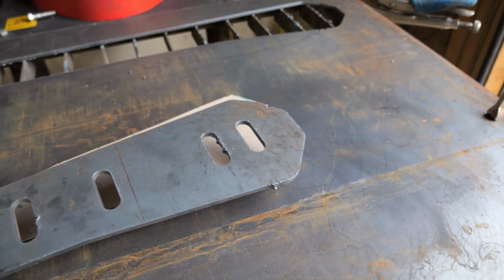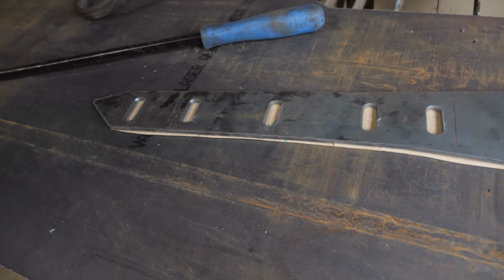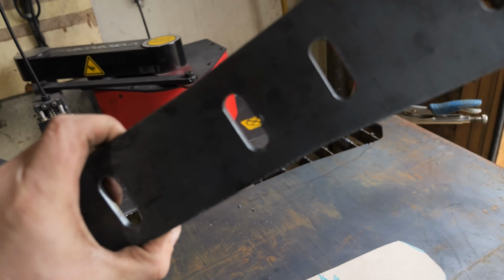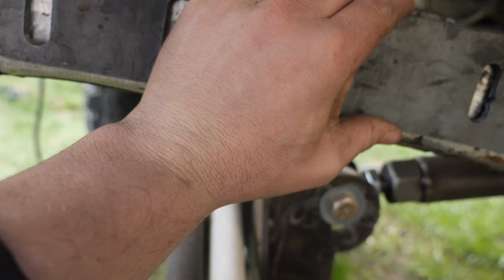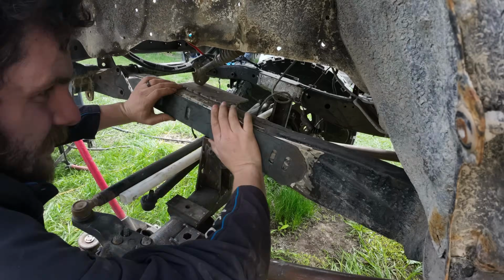Check it out. Take this guy, line her up on there, and she's a thing of beauty. Let's go throw this on the pickup and see how she fits. See if I can do this with one hand. Line that guy up down there. Oh yeah, couldn't have asked for better.